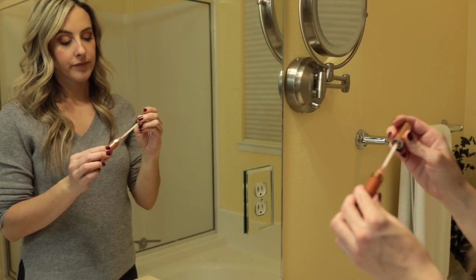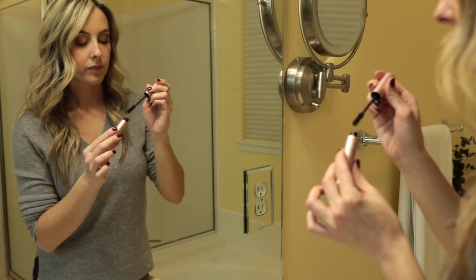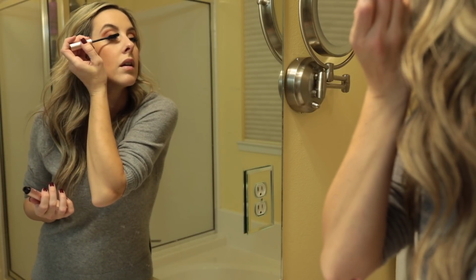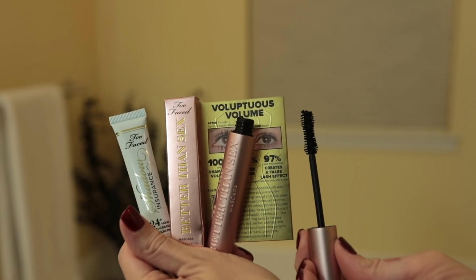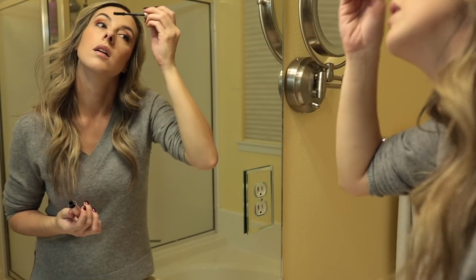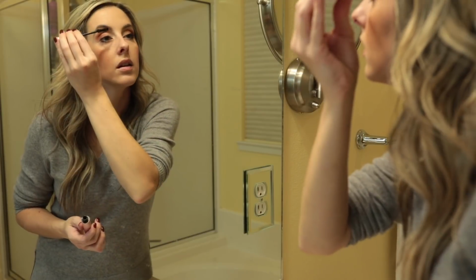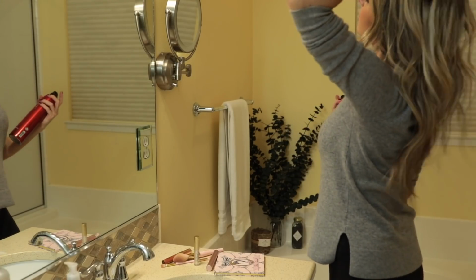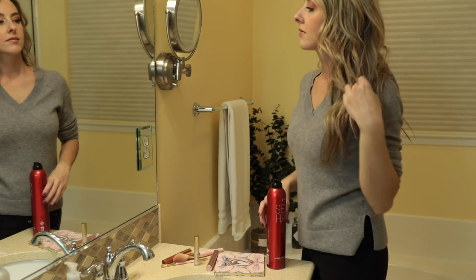For my mascara, I really like the Too Faced Better Than Sex mascara. I know they've got some sets, not only the Enchanted Dream set, but they also have one with the mascara and the eyeshadow primer on special right now. So those are really nice. If you're a stickler for volume with your mascaras, you'll really like this one, especially if you like the natural bristle kind of wand.